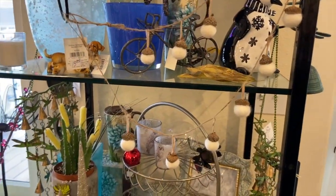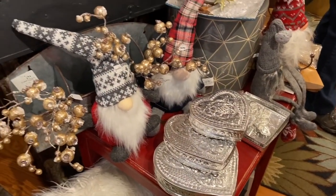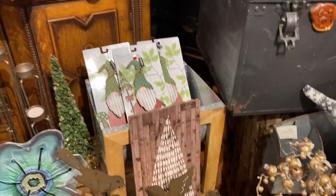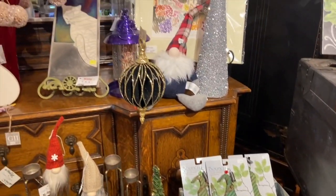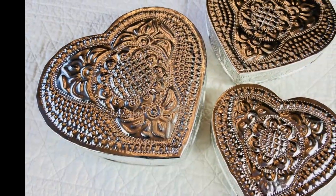Cute felted acorns. Do they remind you of a video I did? And look at these hearts. I love them. They remind me of something in my childhood in Europe. Had to have them. Here they are.